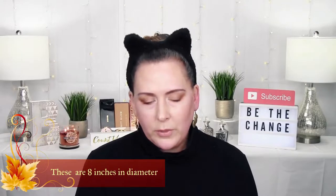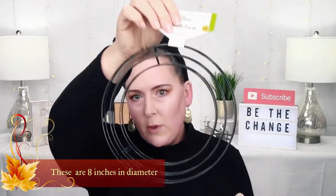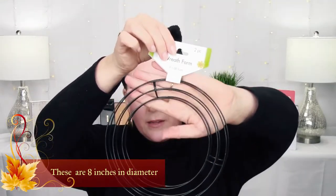I picked up a couple of the wreath forms. I picked up two of the small ones. These come in as a two-pack. Picked up a couple of the larger ones as well. These are 14 inches in diameter. I have a few different ideas for some of these wreath forms, you guys.